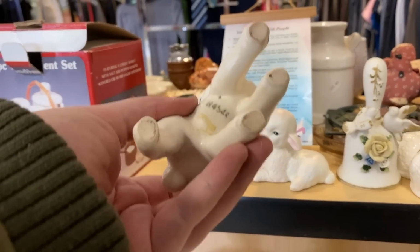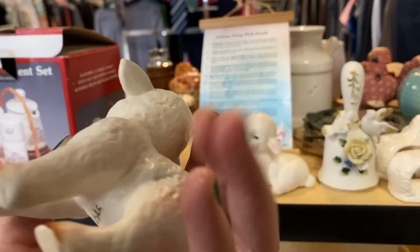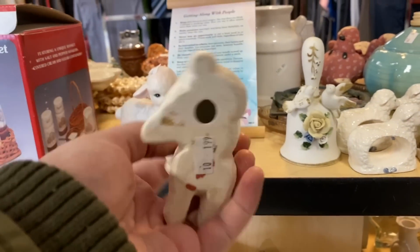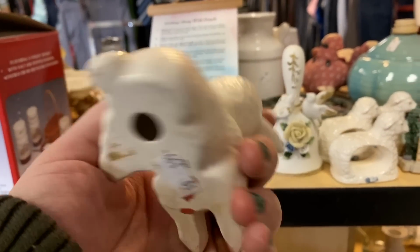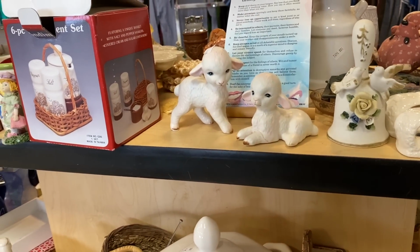These were so stinking adorable. They are vintage. At first, just looking at them, I thought they might be those Homco figurines, but they're definitely older than Homco, and they were asking $2 a piece for them. I thought that was a great little set.